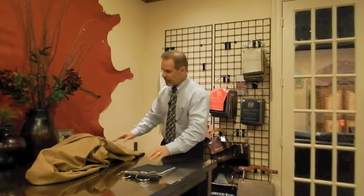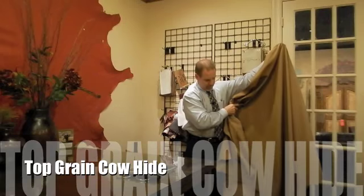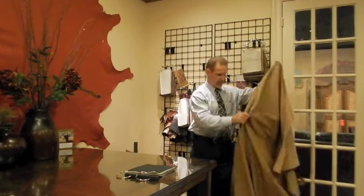You hear terms like full top grain leather, split leather, nubuck, bicast, leather match. What does all that really mean? I've got a full cowhide here I brought with me. These run about 50 square feet. This hide's already been tanned and finished and it's ready for upholstery.